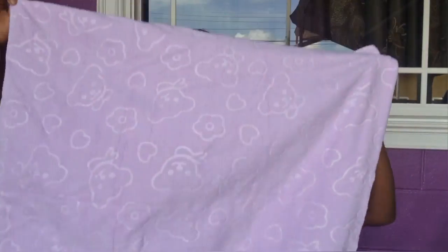Catch me. A towel for Anna. This is double the size. It's folded in half, so you wouldn't get to see the length. But really nice towel. Has some teddy bear prints and some hearts and some flowers on it. So I got that for Anna.